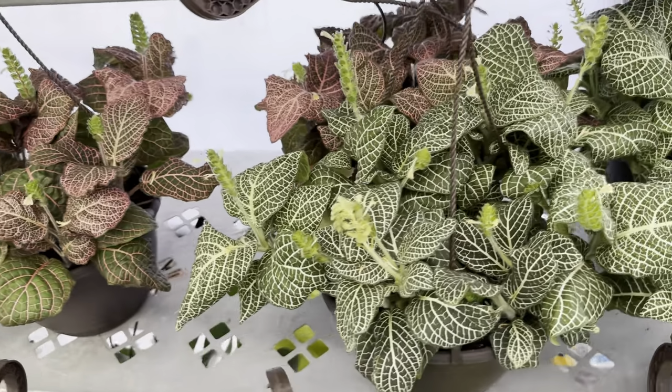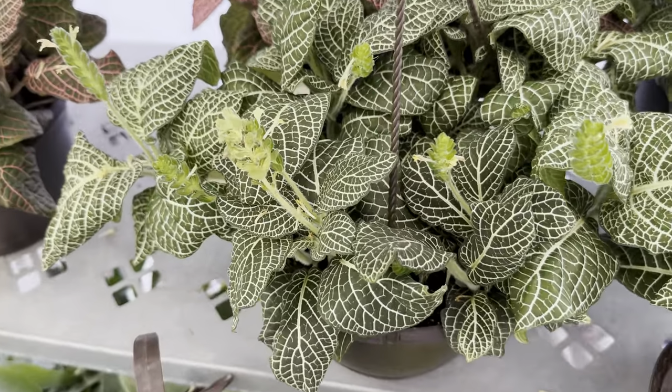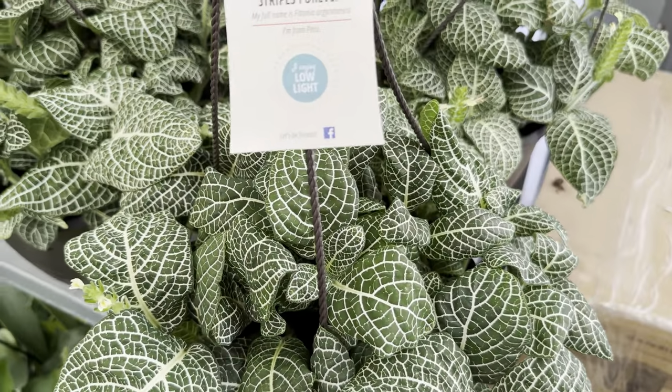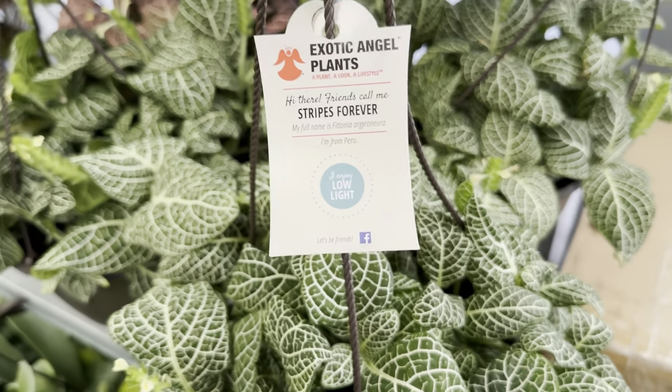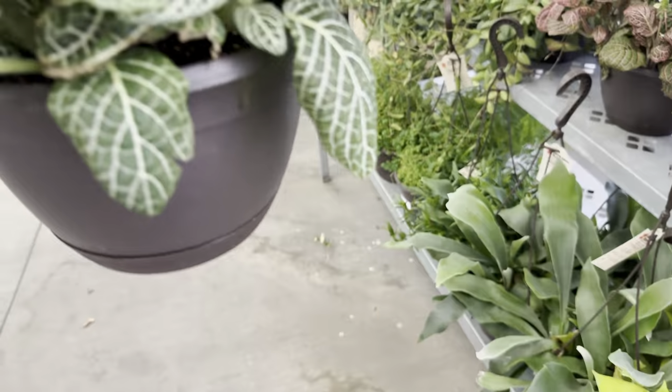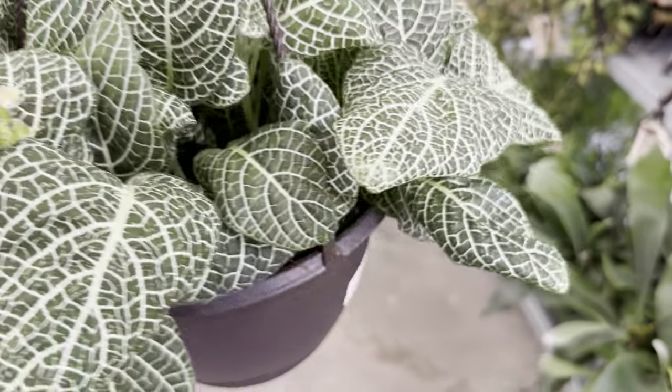And this one is, what is the plant ID for this Fittonia? This one is the Stripes Forever Fittonia. I like this as well. Look at how beautiful the veins are on the leaves. And this one is a large leaf form Fittonia.